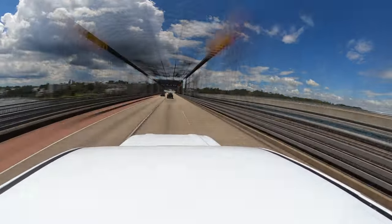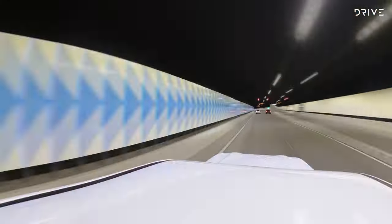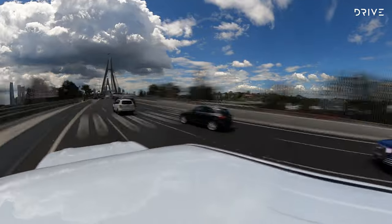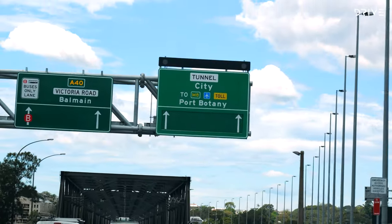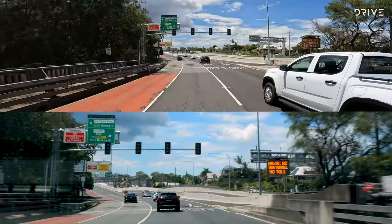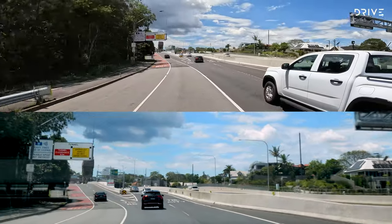The Rozelle Interchange has caused gridlock in Sydney since its opening. Here at Drive, we got tasked with seeing just how much quicker it is than Victoria Road, once you get past those confusing signs. Here are two cars travelling city-bound at 11 a.m. on a weekday.